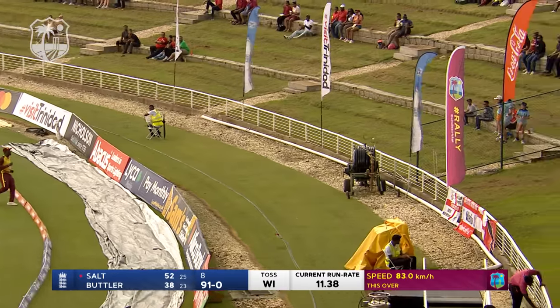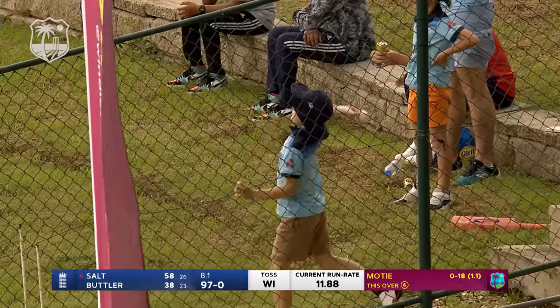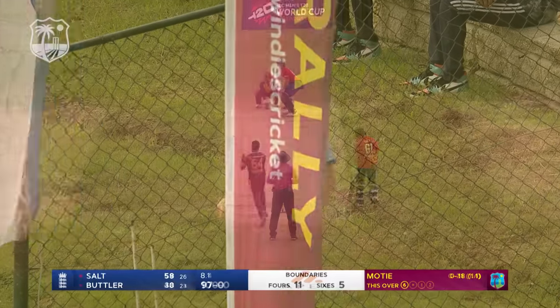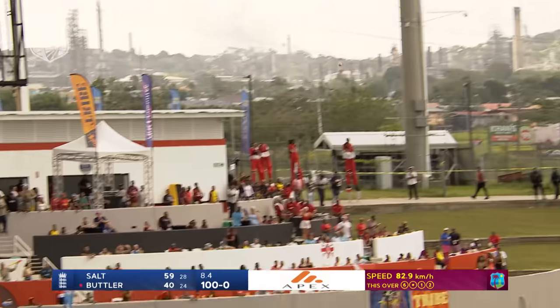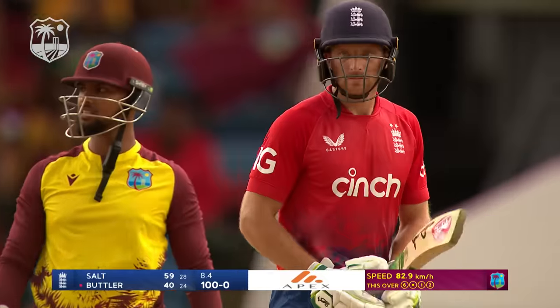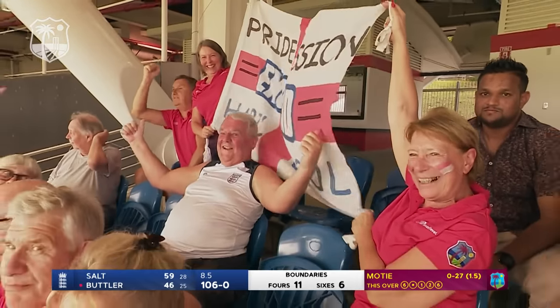The hands are just so quick. Yeah, not a glorious shot. Opened up that offside again. This is so powerful from England. How do you stop this if you're a bowler?